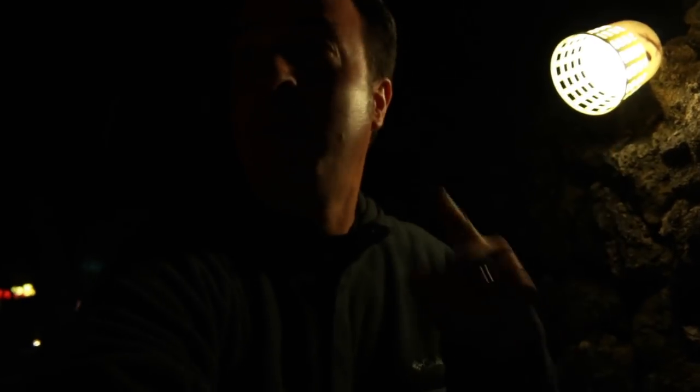These lanterns, that's not one of the lanterns. This is just a light illuminating my bald head. But there are some cool lanterns here and we're just gonna go down this line.